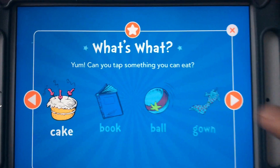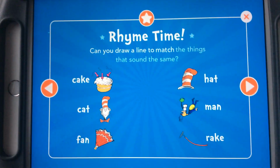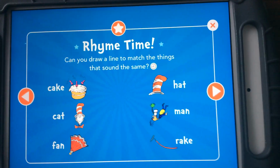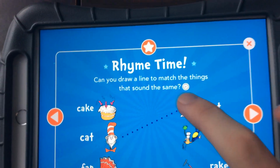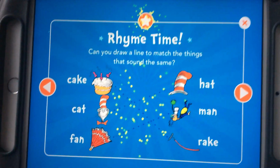I like cake. Rhyme time. Don't you? Can you draw a line to match the things that sound the same? Yes, I can. I can draw a line to match the things that sound the same. Cat, hat. Cake, rake. Bed, man.